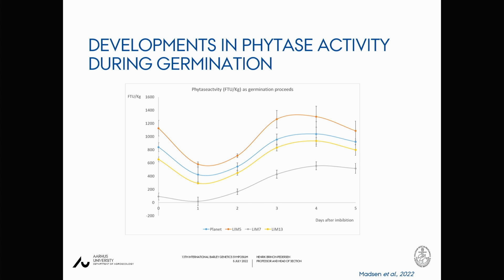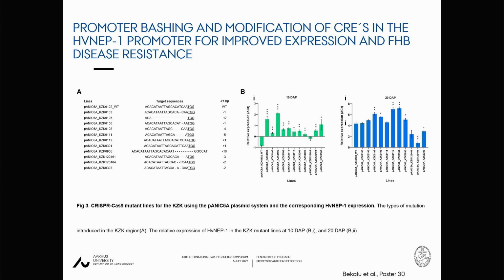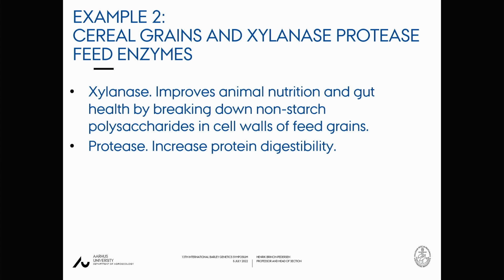We are in the lab, and this is not the phytase gene, but this is just to draw your attention to poster number 13, where Zelalem is doing promoter bashing on one of our genes. Go to that poster if you want to hear more, where he's targeting the Kozak region by mutating the areas, but in his poster there's also a base editing result. Basically he can increase the expression of the target gene by mutating these genes, but that was an extra bonus for you. So example number 2 is something that we didn't actually expect should give something when it started.